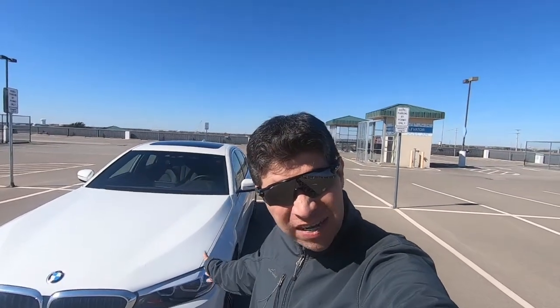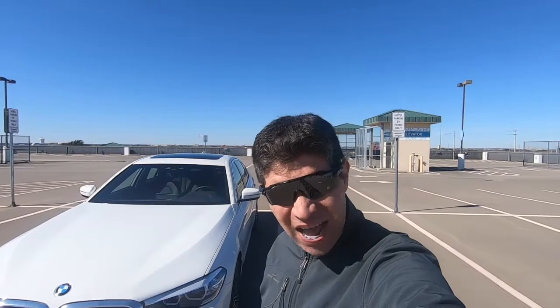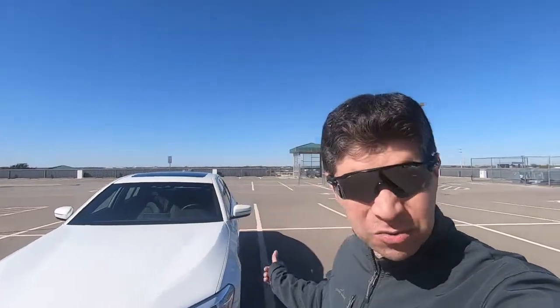Today we're talking the 2020 BMW 530i. The BMW 530i is the four-cylinder version of BMW's 5 Series. Because it uses iDrive and had the X on it, it would be the four-wheel drive version. So this one is two-wheel drive, and it's rear-wheel drive.